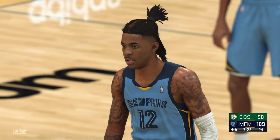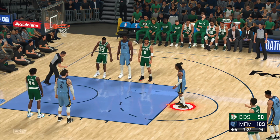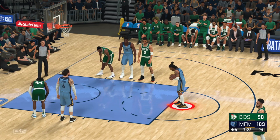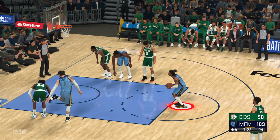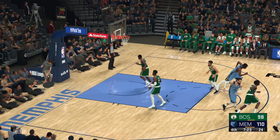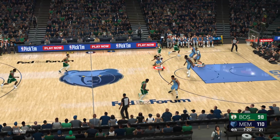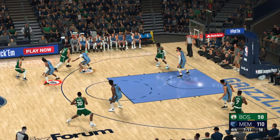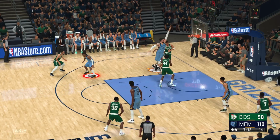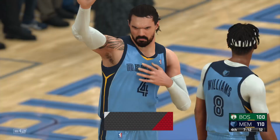Shooting for Memphis. Ja Morant at the line for one. White with it. Outside Tatum. Driving inside. Fouled on the shot. Picks up 2 points. So one free throw coming up.